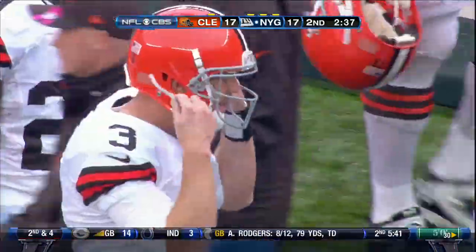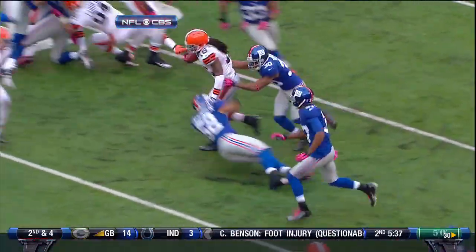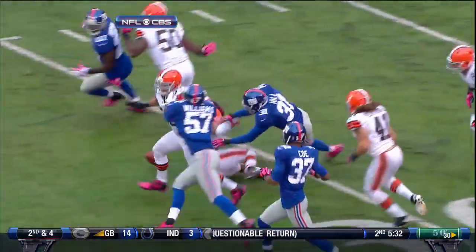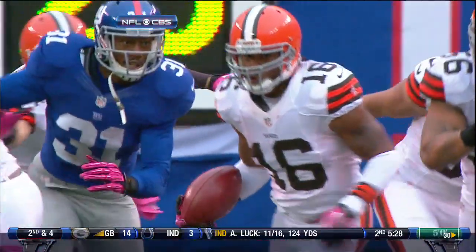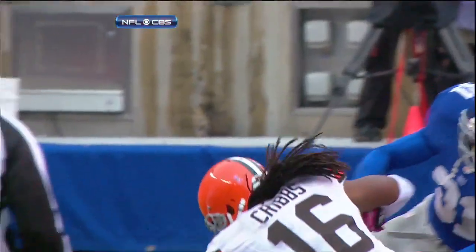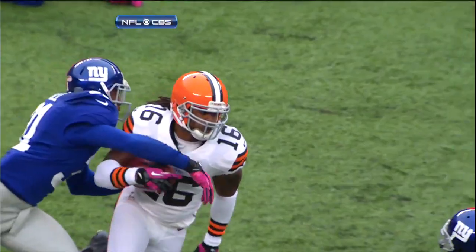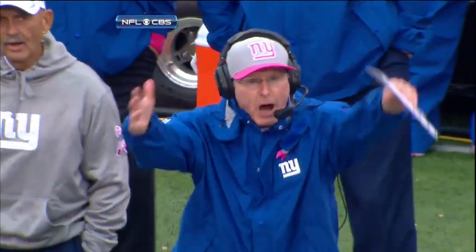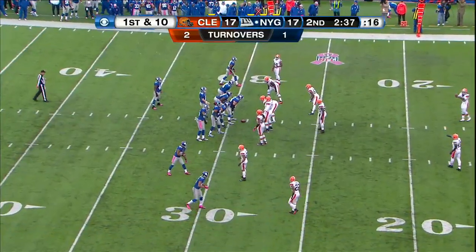But Josh Cribbs thought he was out in the open, doesn't have eyes in the back of his head. Watch it right here. He doesn't feel the pressure. And there is Will Hill that comes in with the tomahawk and strips the football. Hill goes right for it, pulls down the arm with the football. What an outstanding play by Will Hill. And Josh Cribbs is looking in front of him, doesn't sense that there is a Giants player behind him, and pays the price for it.